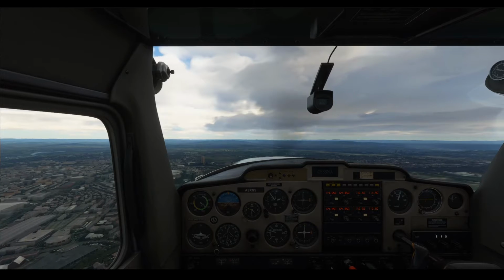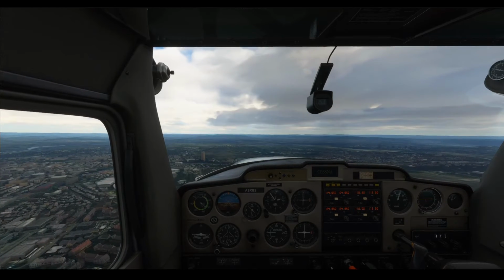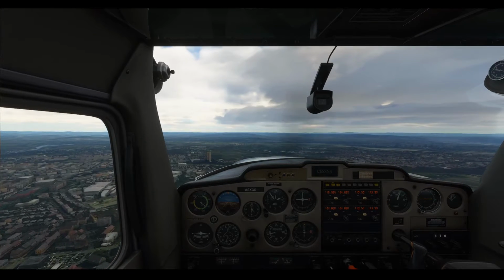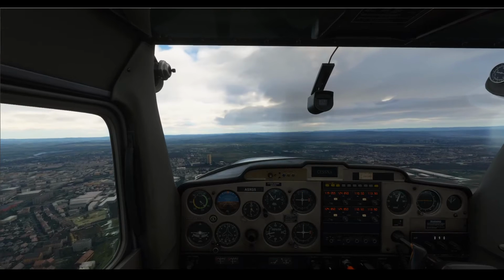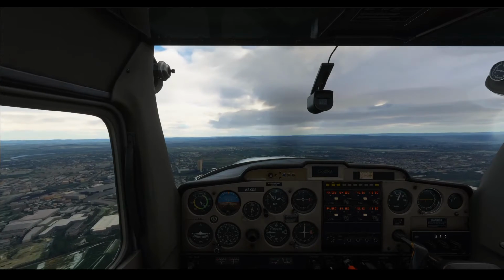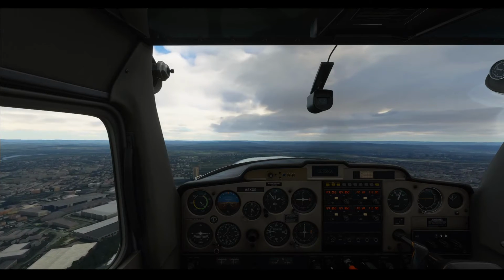Anyways, what I was talking about was the way that this flight simulator really changes the way that a lot of people use it for VFR travel and VFR flying, and it's really awesome. I really like it.